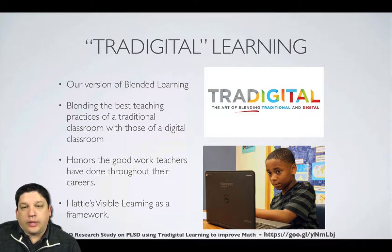So we actually worked with a company called Mind Research, and you can see there at the bottom of the screen a link to a research study that we did. Mind Research is a company that we use to supply us with ST Math. And they did a 2-year research study on our 3rd, 4th, and 5th grade kids and really looked at how we changed into this Tradigital Learning and how it really made a dramatic effect in showing math scores and how the curriculum actually changed.